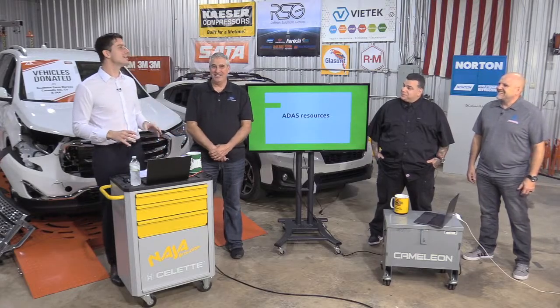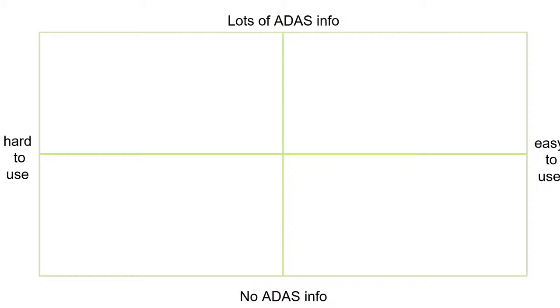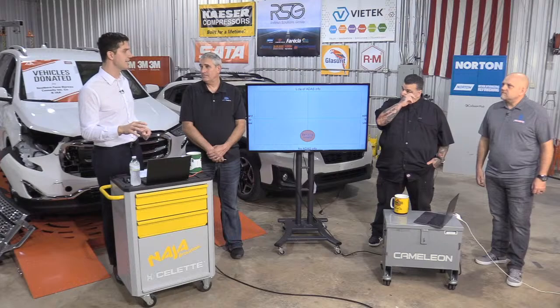So before we get to it, I'm going to talk a little bit about what resources a body shop has right now to fix ADAS. If we make kind of a business school 101 chart with ADAS information on one axis and easy to use on the other axis, we've got our estimating systems, and they're right down there. They're not that difficult to use, but they don't have a lot of ADAS information. Unless you're replacing that sensor, most of the time you're not going to get a calibration, and you're going to miss about 95% of the calibrations you need to do, which is a problem. Which is a big problem.